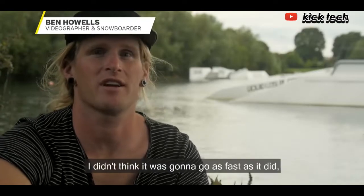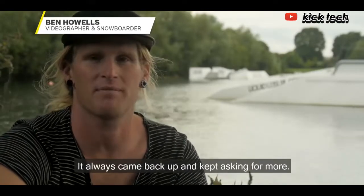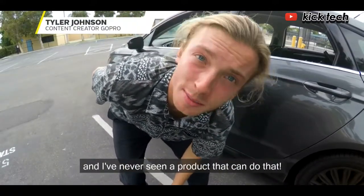I have to admit, the first few times I used it, I got a little bit carried away with the speed. I didn't think it was going to go as fast as it did, which is pretty fast. It always came back up and kept asking for more. I've been shooting films professionally for about 7 years, and I've never seen a product that can do that.